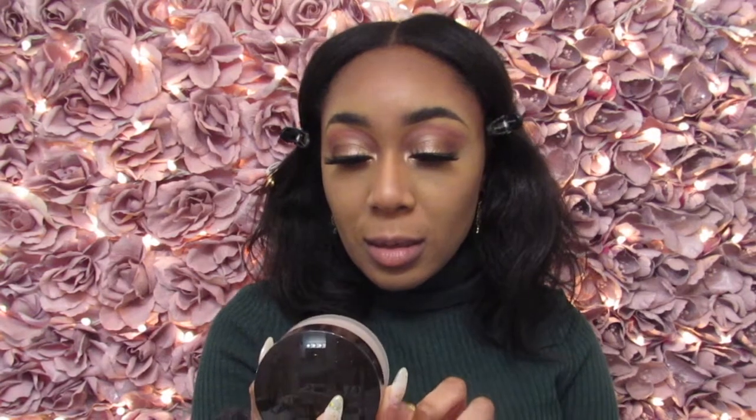Okay, so I have a new popular product alongside my Makeup Revolution, and this is the Laura Mercier Translucent Setting Powder, in the shade Translucent Honey. This is also the rave around YouTube, and I wanted to see what is going on with this. So I decided to pick it up, and this is $36. This is the shade that it's in.